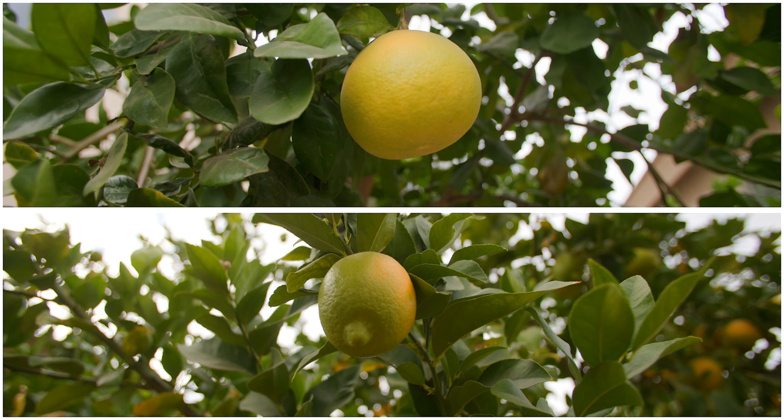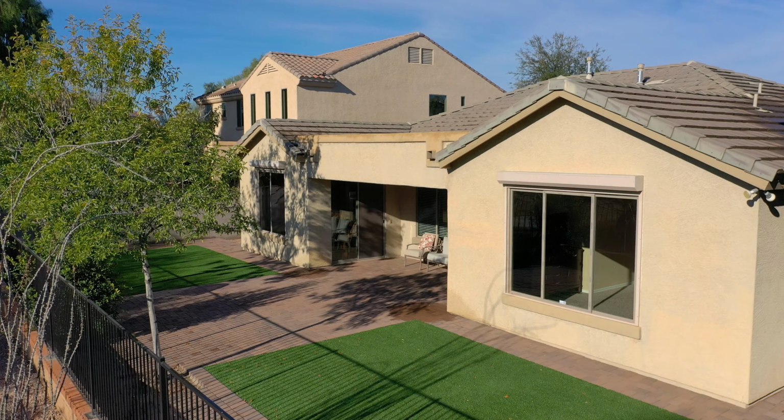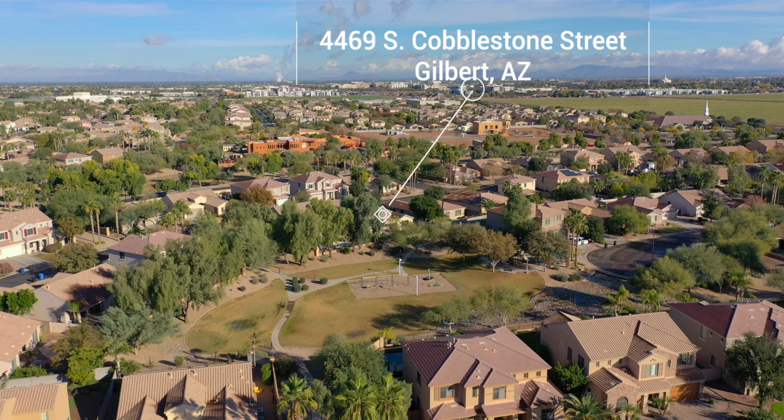You'll love the backyard with plenty of room for a pool and barbecue, and it overlooks a community park.